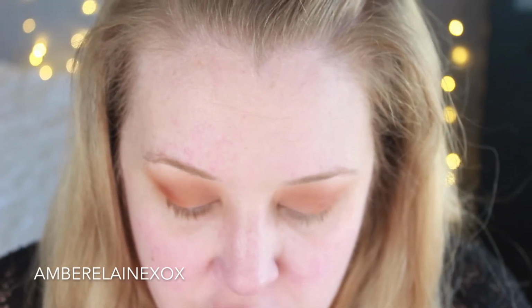I'm gonna go in with this color right here. If you saw my e.l.f. haul, this color is freaking awesome. This one is called Molten Bronze by e.l.f. and I'm gonna put that all over the inner corner here, kind of drag it out to about 1/3 of the way on my lid and let it dry just a little bit.